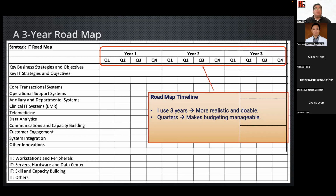Tapos, depending on the roadmap, this is not a project timeline, no? This is a roadmap, a framework to plan. So I usually put Q1, Q2 because it allows the hospital to budget. Sa Q1, meron tayong 3 projects. Sa Q3, meron ganun, no?